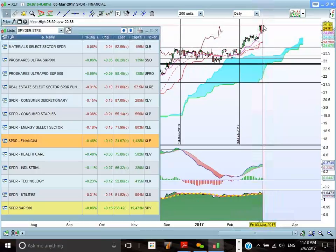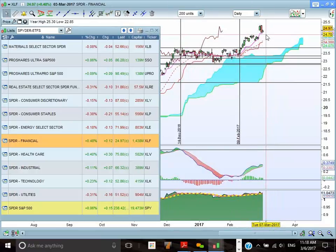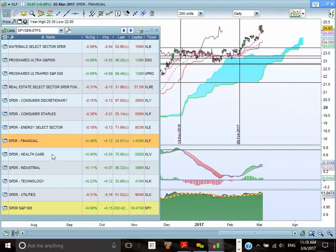Big negative reversal there after the breakaway gap, so we could see a bit of a consolidation dipping back into this key support zone, which is now close to the top end of the cloud. Financials, looking very closely for a consolidation there.